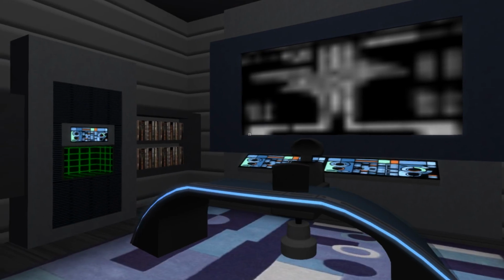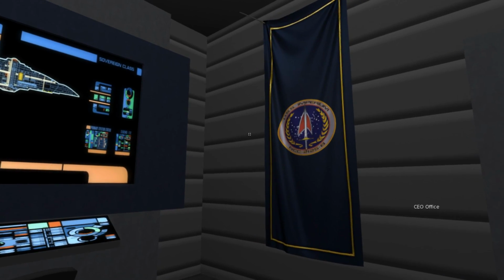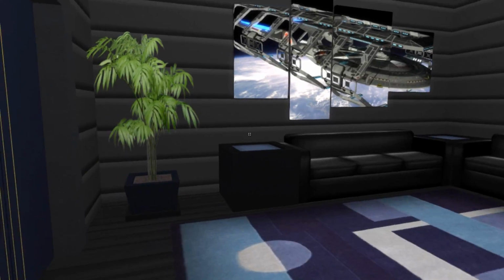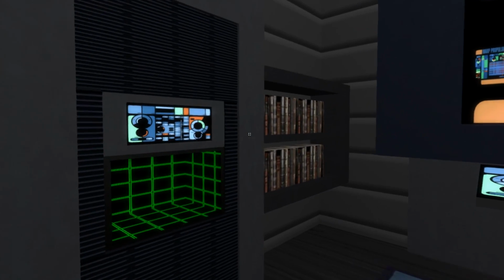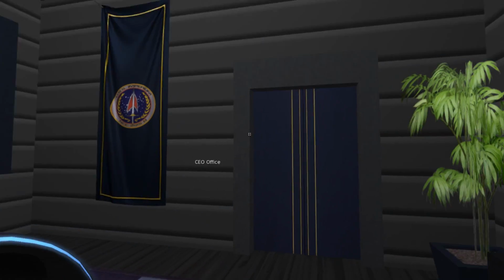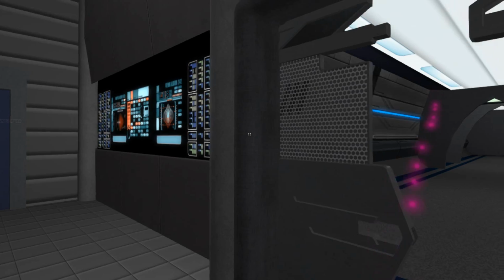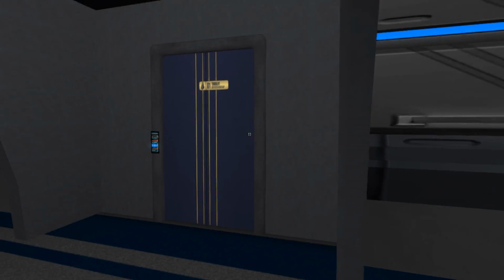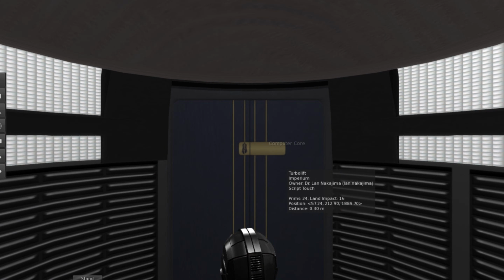CEO office, chief engineer officer, I believe. I do like how they've made their own flag and diagram for the ships. So they definitely go into the detail for everything. Alright, let's go ahead and get on the lift and see what else we can find. Deck 5? Yep, looks like Deck 5's next.